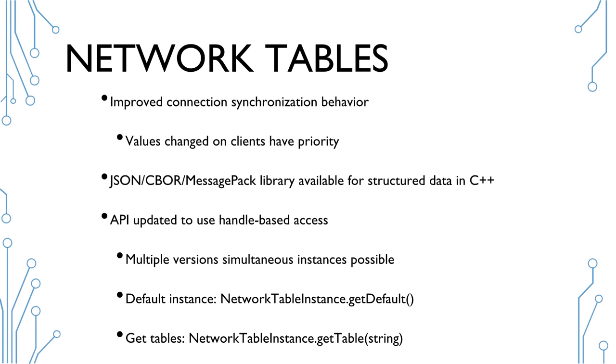So there's this concept of sending structured data. Network tables only has a very few data types. It has numbers, booleans, strings, lists of those things, and just basic lists of those. So you can't really send a tuple of values or a list of tuples through the network table's standard data types.